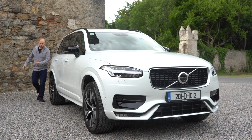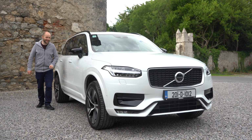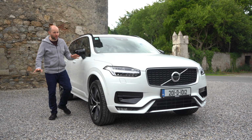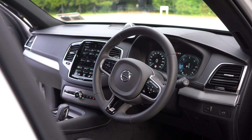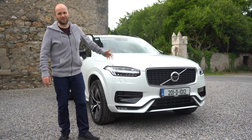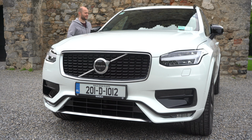This B5 R design is €88,000 with €6,000 worth of extras, but you can go for the Momentum, which has an awful lot for €77,000, and it's still very expensive, but look at the car you're getting for that price. If this thing comes up behind you on a motorway, you're moving, baby. You're moving over. Now let's check out the front.